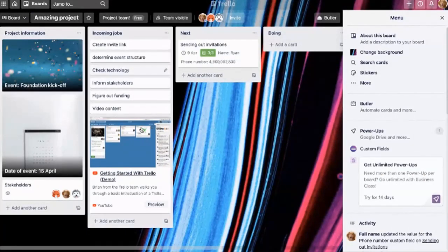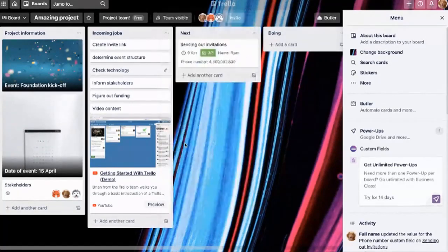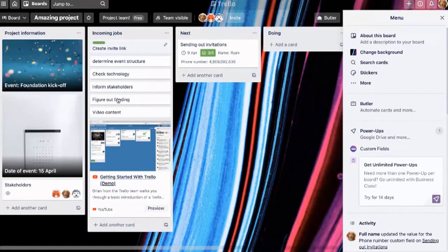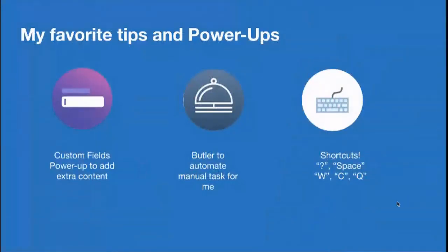If I quickly want to edit a due date, I can hover over a card and press D. That pops up this screen here. If I want to add another member, not myself, I can press M, do that. And if I want to quickly add a label, I can press a number, and that adds a bunch of labels depending on the number that I press. Yeah, shortcuts save a lot of time, basically.